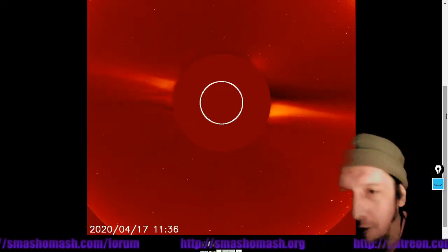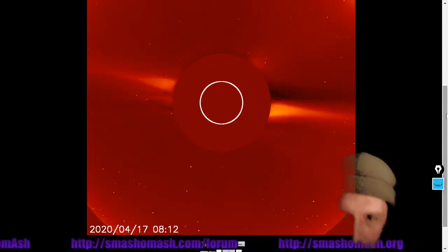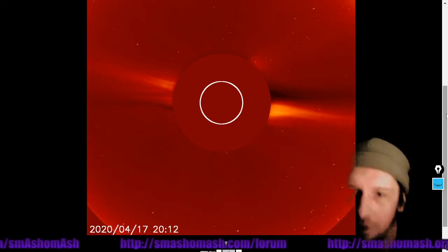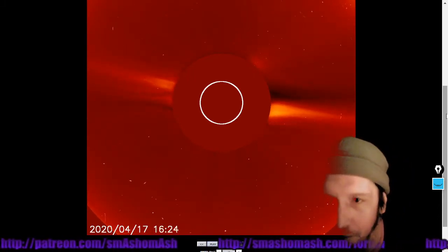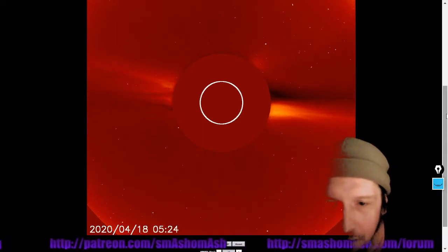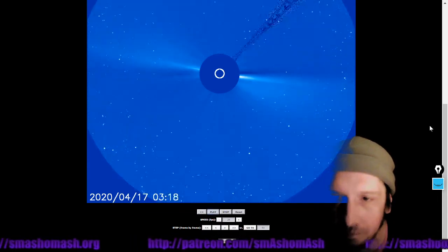Next, looking at the LASCO C2 on the SOHO spacecraft. Now we're back between the Earth and the Sun, and we don't really see any halos or anything like that, indicating a bunch of plasma headed Earth's way. Here's the view from C3 also.